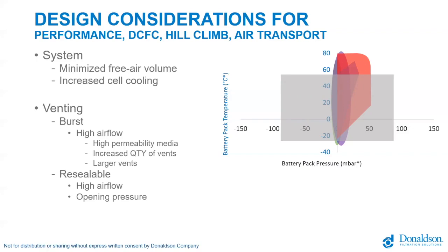In regards to resealable vents, we would want one that has high airflow, similar to the 3 points above, but we could tune the resealable opening pressure. So instead of opening at 50 millibar, maybe it'll open at 20 millibar or 10 to enable high airflow at low pressures.